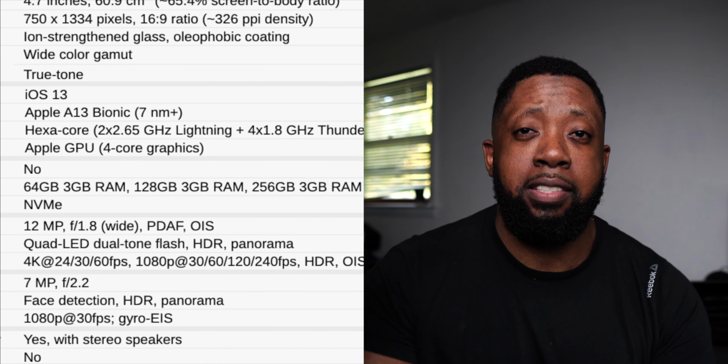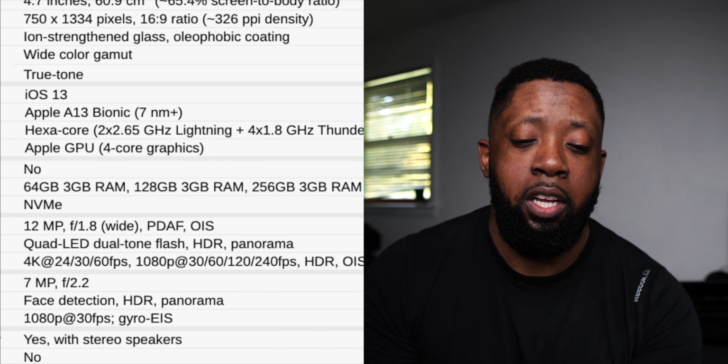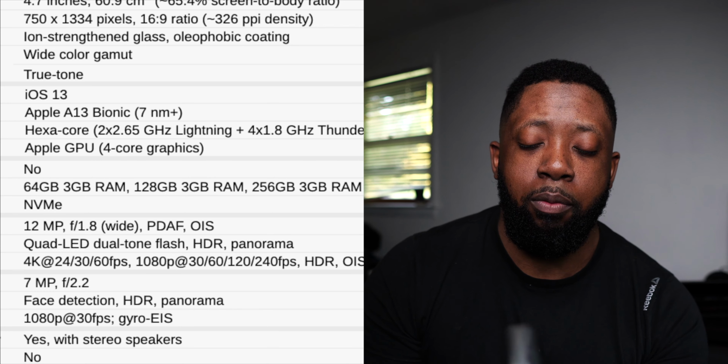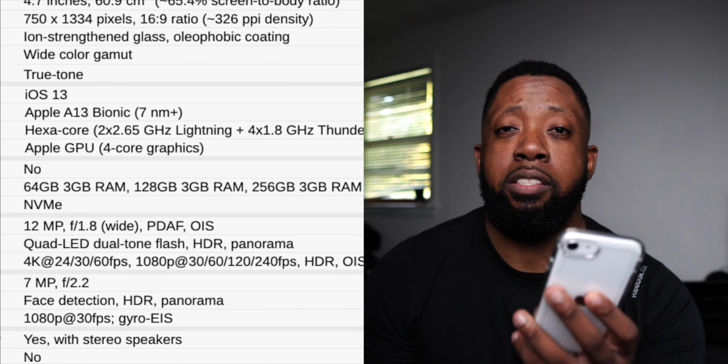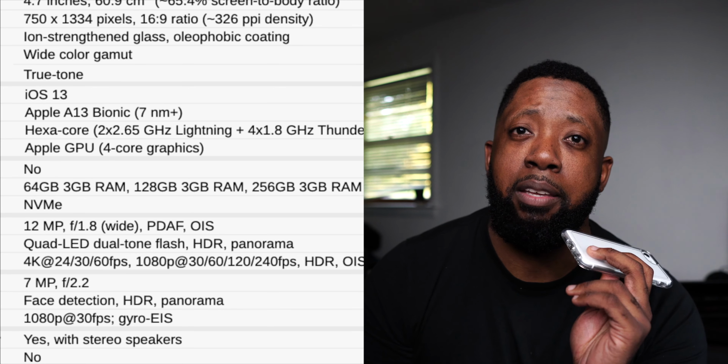Alright, so we're back from the gym, and I have to say this phone has impressed me a lot. To start, I want to put up the specs so you see exactly what we're dealing with. Right now, this is the white version of the iPhone SE 2020, the 64 gig model. My initial impression was that this phone's a little baddie. This phone is a powerhouse for $400.